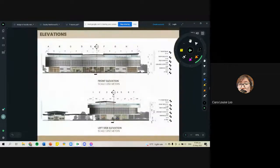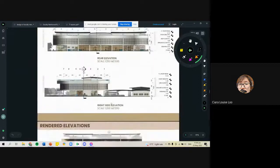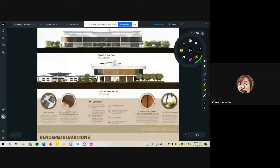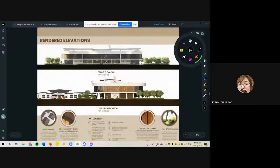So these are my elevations here. Front, left side, rear, and then right side. And then I have rendered elevations so that you can see the materials properly. So this is the seal mesh, and then two is the low E glass curtain wall system. And then three is the white painted finish. And then four is the sliding glass door. And then five is the glass railings. And then six is the galvanized steel roof with gutter. And I also have solar panels here. I just added it there, sir.